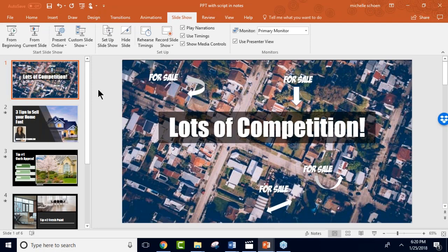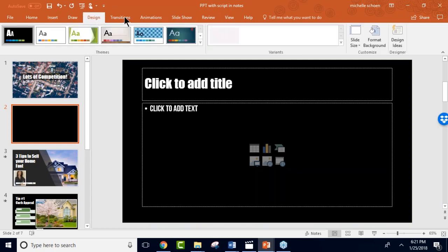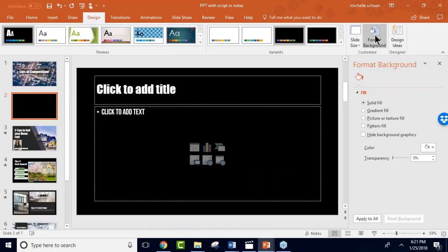So, okay. Here's what I did. I'm going to recreate each slide for you. It started out obviously empty. I just hit file, new, and picked a blank presentation with nothing on it at all. No template, nothing like that. So for the first slide, all I did was create a new slide. Now I do have a black background on here, which is pretty easy to do. You just go to design, format background, choose solid fill, and choose black.